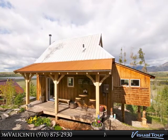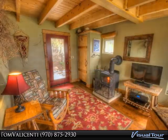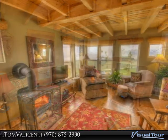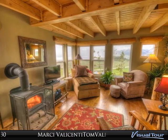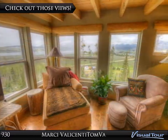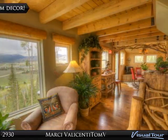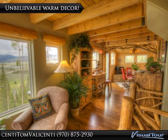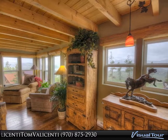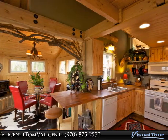Come inside to 1,324 square feet of craftsmanship. It really is as beautiful inside as it is outside. The wood finishes are truly works of art.